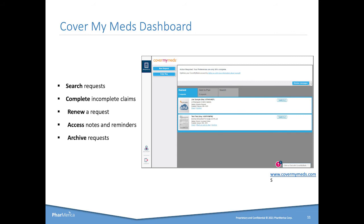Click Download Only if printing for a patient's records, or Download and mark as sent to the plan if you'd like to print the request and manually fax it to the plan. For plans that have switched to a completely electronic process, a paper form will not be available.